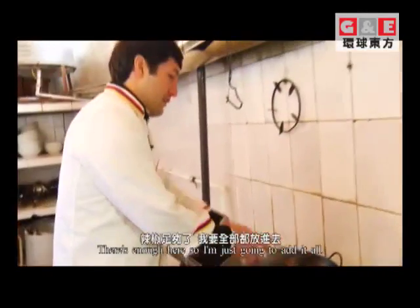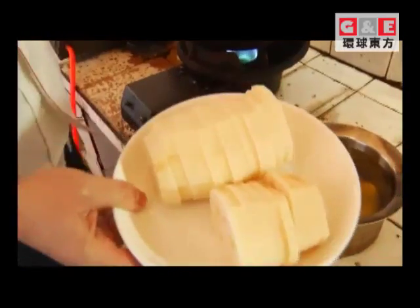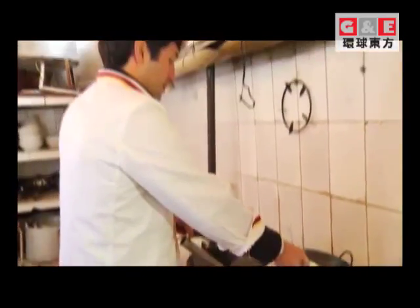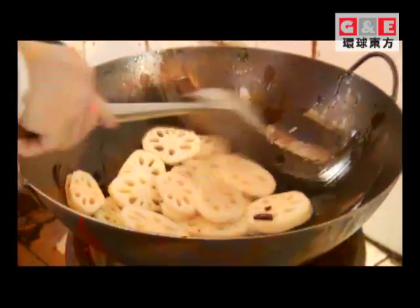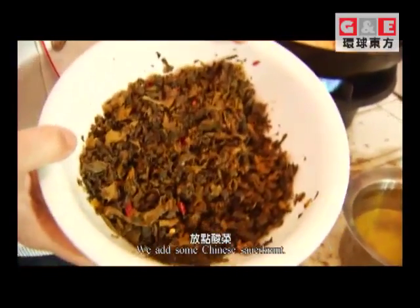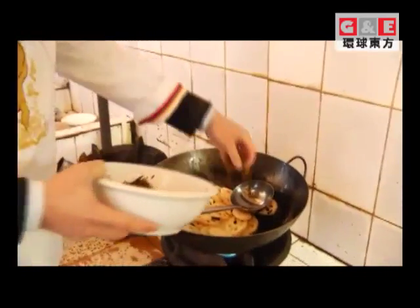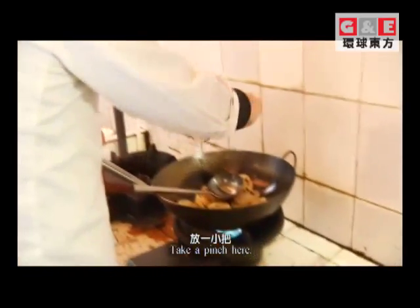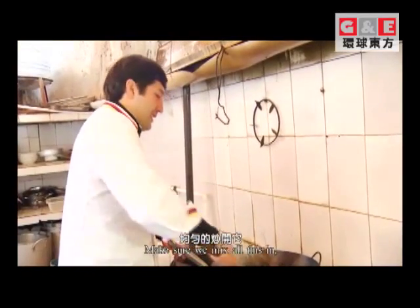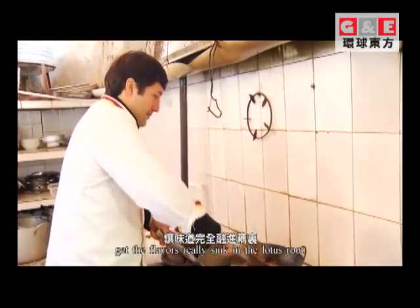Okay, so first we add a little bit of pepper to it. There's enough here, I'm just going to add it all. We add some Chinese sauerkraut. I don't know how much. Add a little bit of salt to it. Take a pinch here. Make sure we mix all this in, get the flavors to really sink into the lotus root.